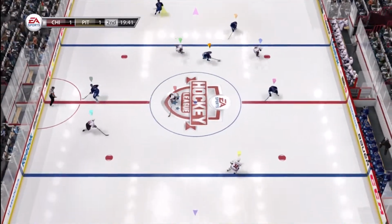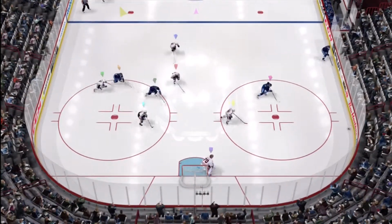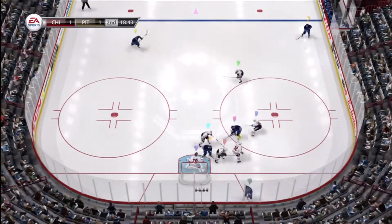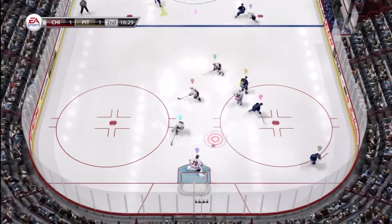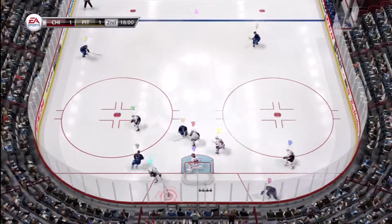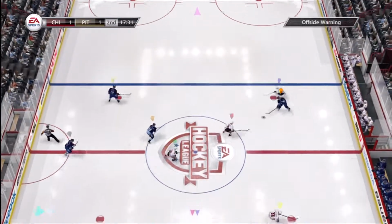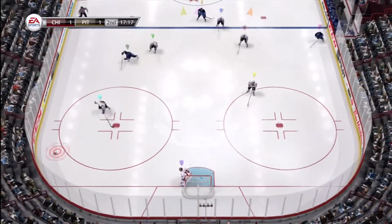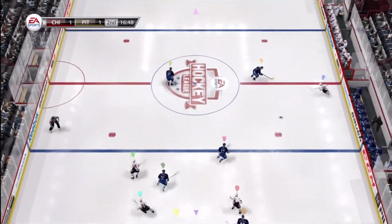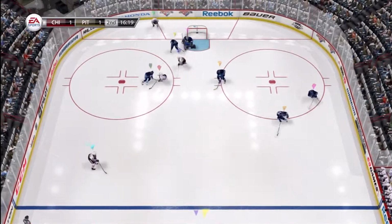Period number two. Loose puck and he's got it. Checks him with a poke check at the point. Wrister. Good coverage. He's got to move this puck. Suter. The pass. There's the shot.